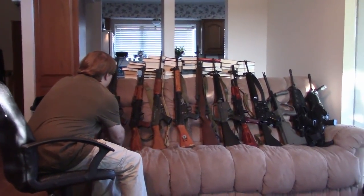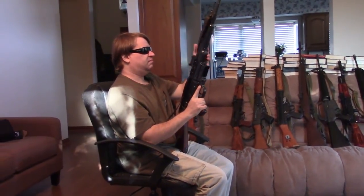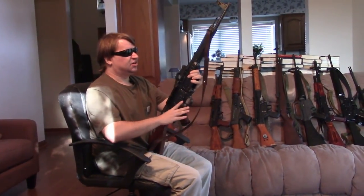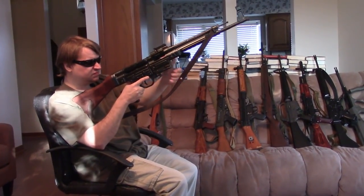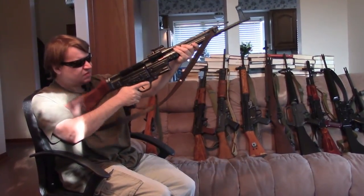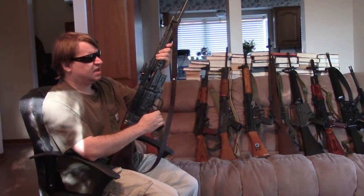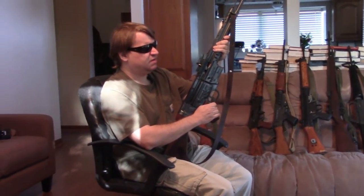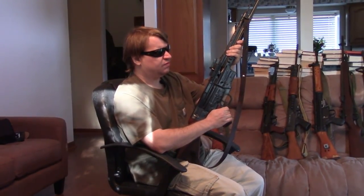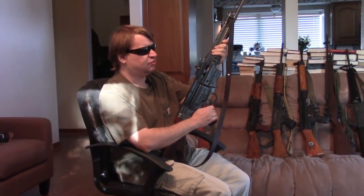Obviously, the one that everyone thinks of as the first assault rifle is the German Sturmgewehr. And this has had many names. It began as the MKB-42, then was the MP-43, then the MP-44, and then, as we know it today, the STG-44, the Sturmgewehr, which does mean storm or assault rifle.